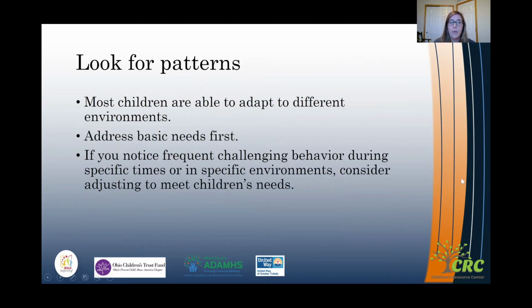Something to remember with sensory preferences is just to look for patterns. Most children are able to adapt to different environments. They're able to handle it if they don't like something or if they prefer something else. They're able to cope with that feeling of discomfort, or something that they don't like. They're able to adapt to that.